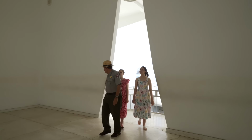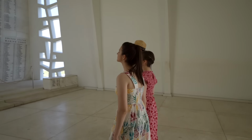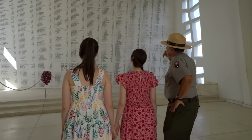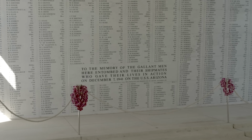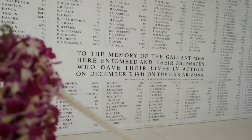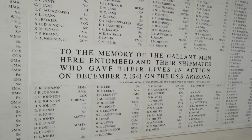So this is the shrine room. All of the names of those that lost their lives are on that wall. They're all alphabetized. This is the panorama of who we are as Americans. This says, to the memory of the gallant men here entombed and their shipmates who gave their lives in action on December 7th, 1941 on the USS Arizona.